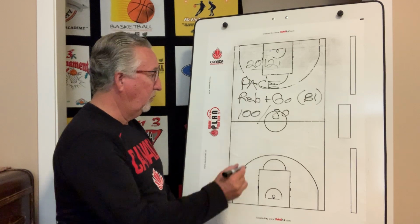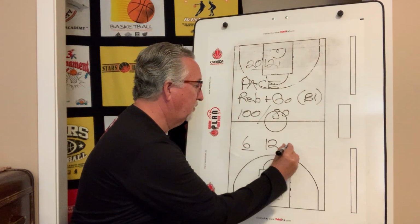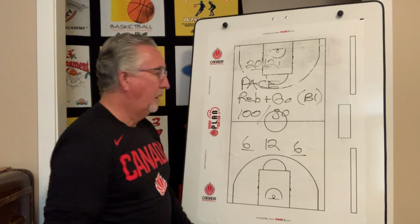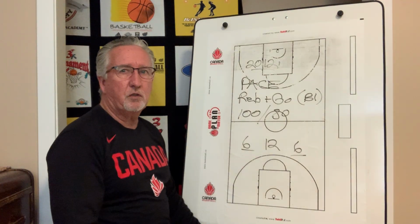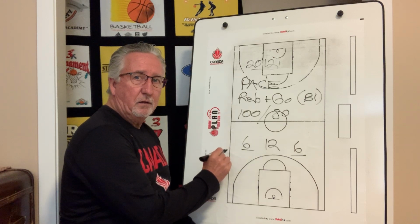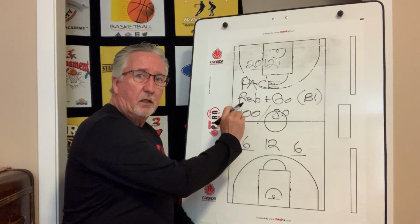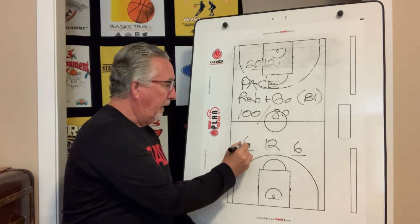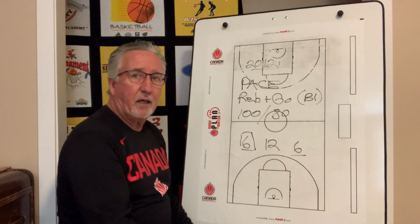Speaking of the shot clock, if we divide the shot clock up into 6 seconds, 12 seconds, and 6 seconds, it may or may not be that. You might want 8-8-8 for you. It just doesn't matter, but we'll use this as an example. The first 6 seconds belong to the athletes, which means when you get the basketball, go, explode, get down the floor, and try to get a good, early, quick shot in the first 6 seconds.